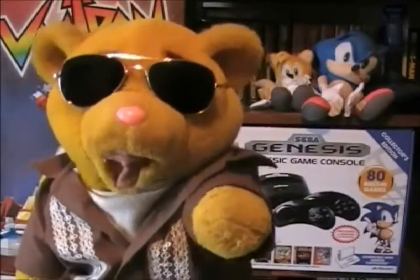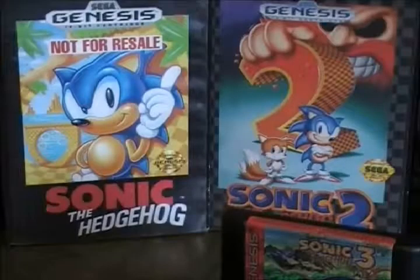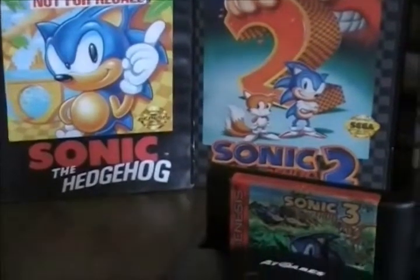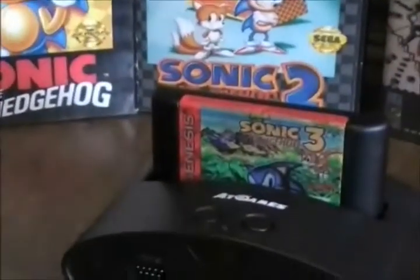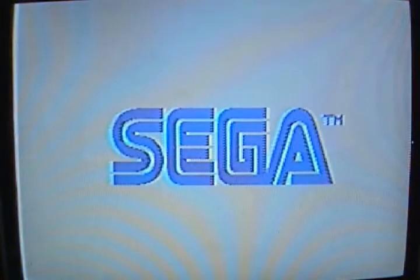Now, I'm not going to try games that are actually on the collection, like Sonic the Hedgehog 1 and 2 are already on the collection, so who cares if the cartridges work, right? But Sonic the Hedgehog 3 is not on the collection, right? Does it work in this machine? Hell yeah, it does. Right, it works.